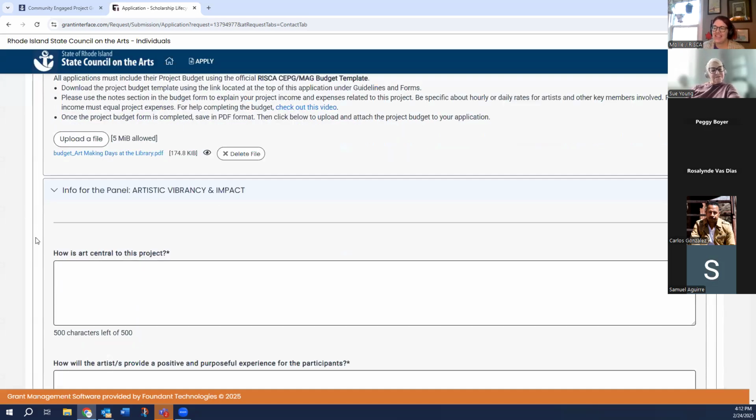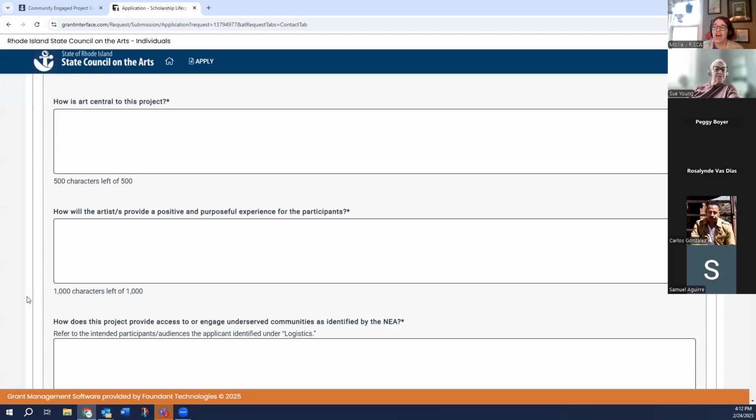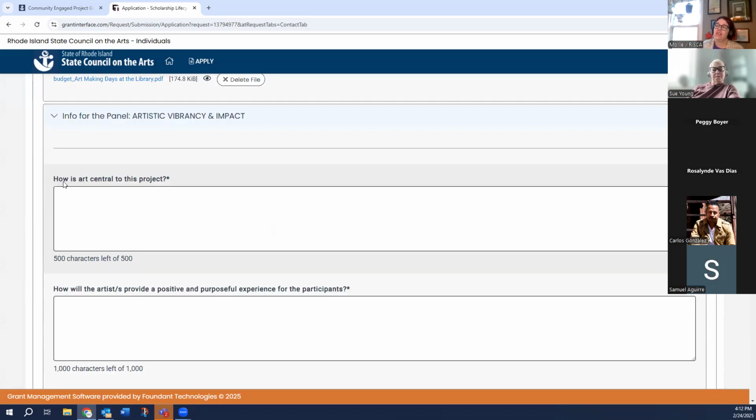Okay, next section. So the CEPG does have some narrative questions in a way the Make Art grant doesn't. They're pretty short, and you don't need to use 1,000 characters. You can use bullet points. You don't need to write complete sentences. You just want something so the panel can understand what you're doing. And if you look at the evaluation criteria, these all directly relate to them.